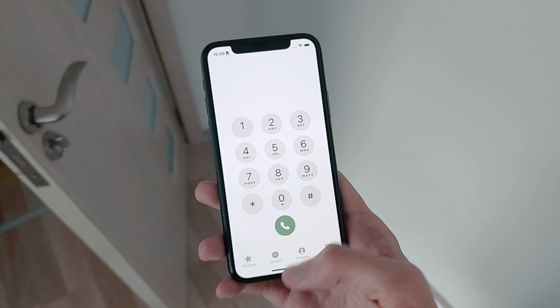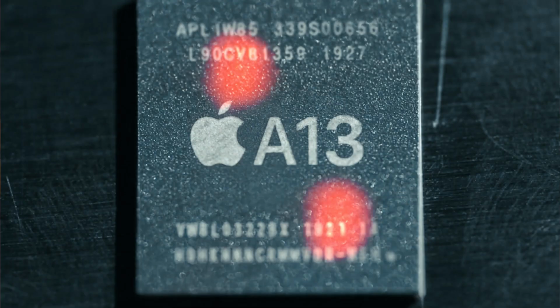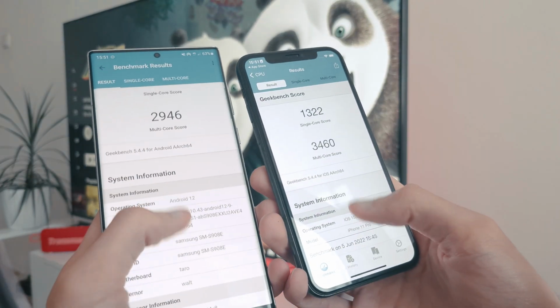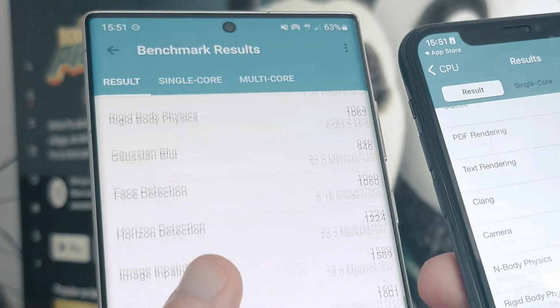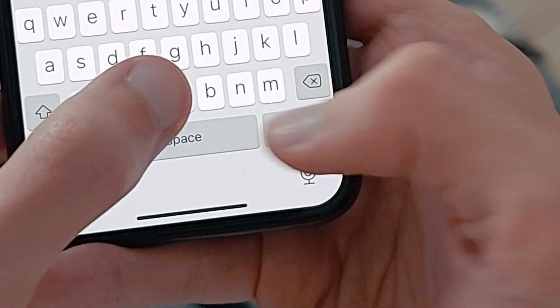The performance on the iPhone is really great. This is the 11 Pro that I'm using, powered by the A13 Bionic processor. I compared it to my S22 Ultra, and in most Geekbench tests, the 11 Pro is more powerful than my S22 Ultra. The next thing that I love about the iPhone is sound and vibration feedback.